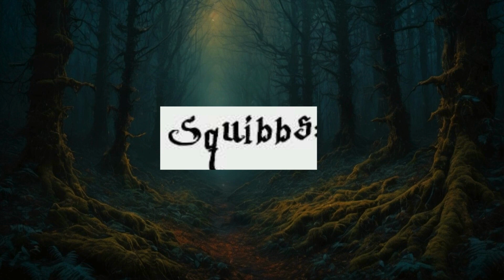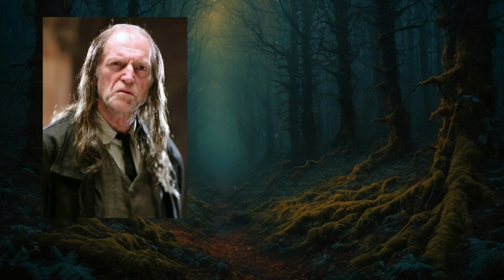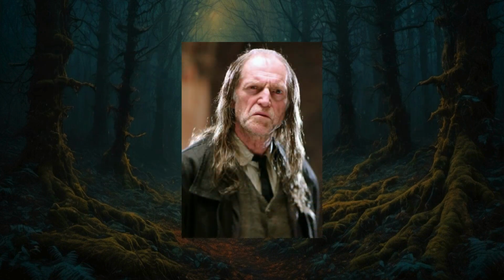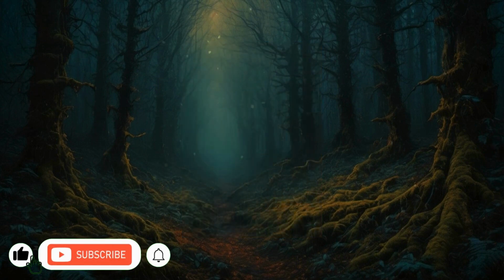Squibs, non-magical wizards. Squibs are born to magical parents, but lack magical abilities themselves. They are rare and often struggle with their identity, caught between the magical and Muggle worlds. Well-known squibs: Argus Filch, Hogwarts' bitter caretaker. Arabella Figg, a squib who lived among Muggles but helped the wizarding world. Squibs can either live in the Muggle world or remain in the wizarding world in non-magical roles like Filch at Hogwarts.